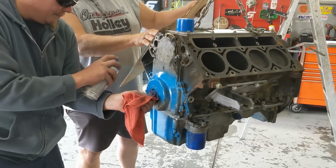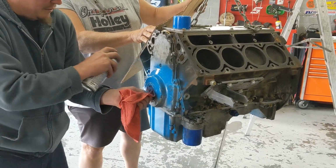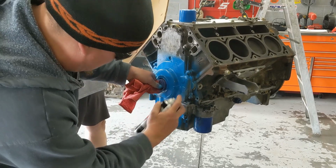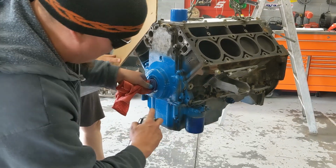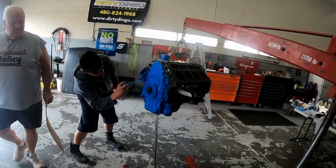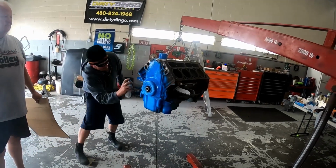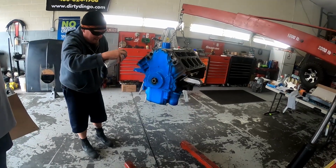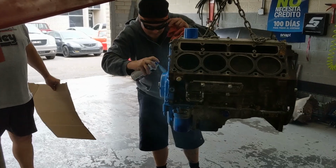Only the finest for our SEMA car. Ford blue. Make sure to get some paint on that filter. They work better that way. Like that? The strategy just went out the window. Now he's just fogging. No runs, no drips, no errors. This is exactly how Chip Foose paints his engines.